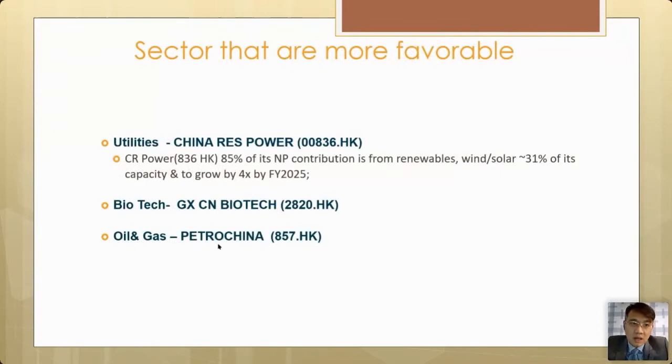Then what should we take a look at? Just like last time, I still like utilities, like China Resources Power 836. It just has a very beautiful earning, and people are starting to know that 85% of its net profit is contributed from renewable energy, and its wind and solar capacity, 31%, is to grow 4 times in 5 years. So the valuation of these traditional electricity companies is actually using a very low traditional PE, but as you see, for this one, the net profit has 85% renewable energy. So it is arguable that it deserves a higher PE matching those new energy electricity companies. So I still like this stock.